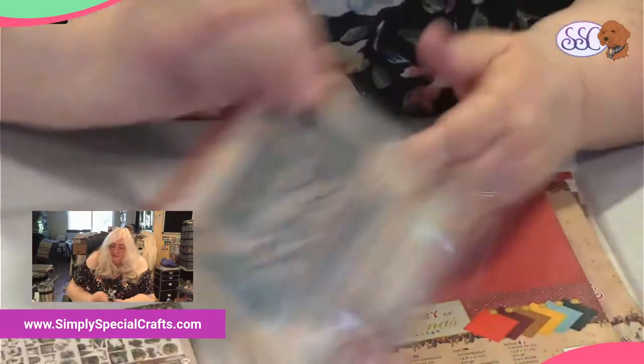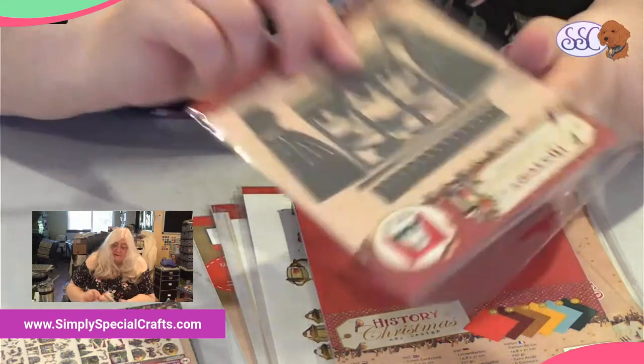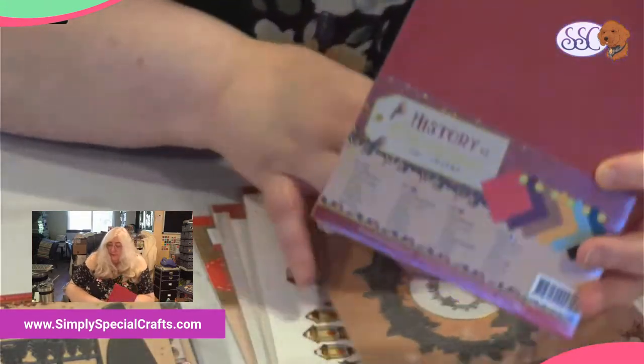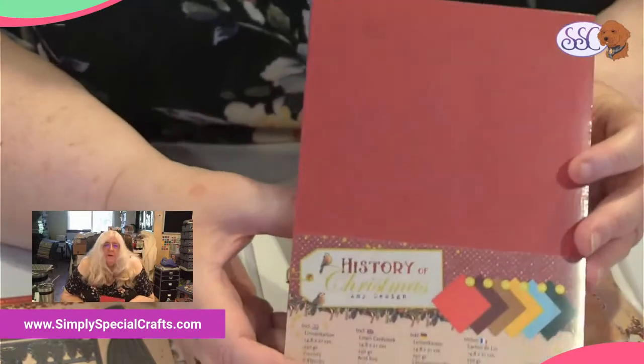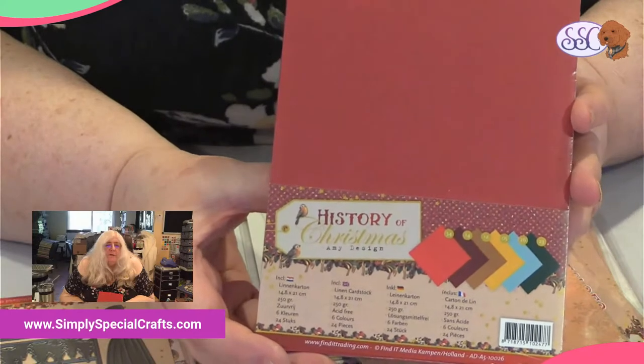So that's all cutting dies. You get 1, 2, 3, 4, 5, 6 cutting dies in that. And I don't know the price right off the top of my head, but most Amy Design dies are less than $10, so it's going to be in that general price range.